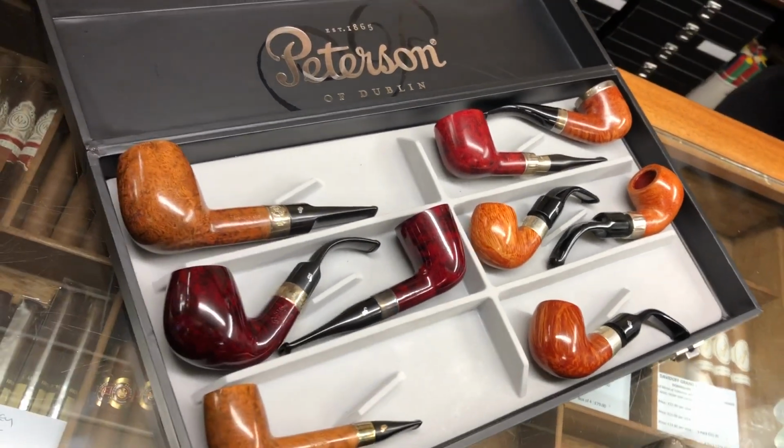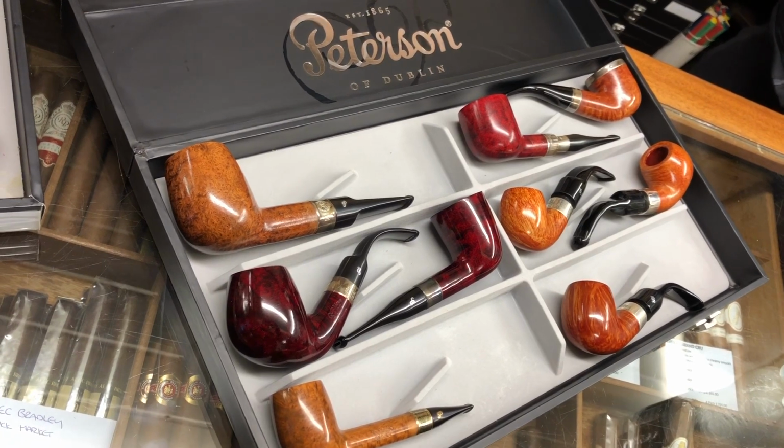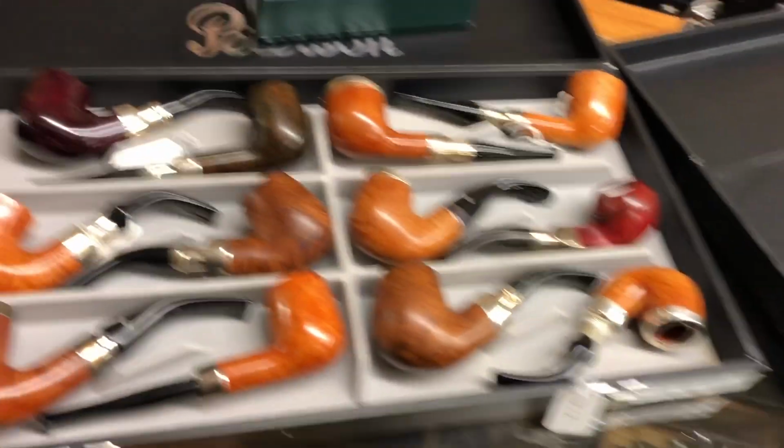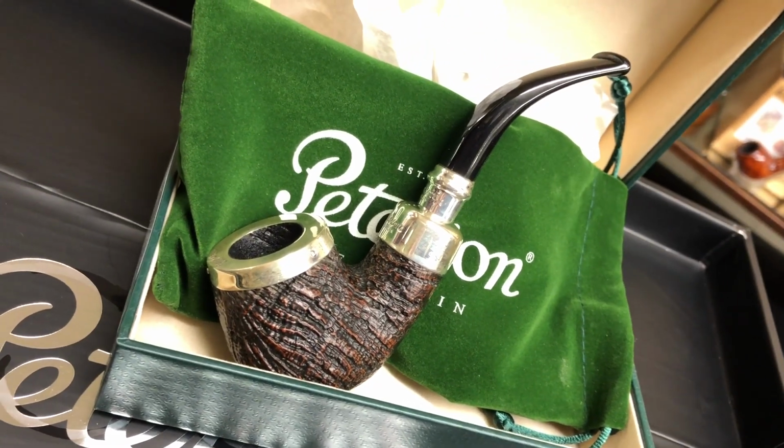Do you have Savinellis in here? You don't keep Savs? No, we find them difficult to get. Right, right. But that is something else. These leather chairs. Beautiful pipe.